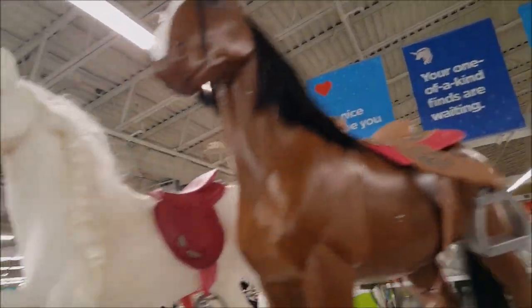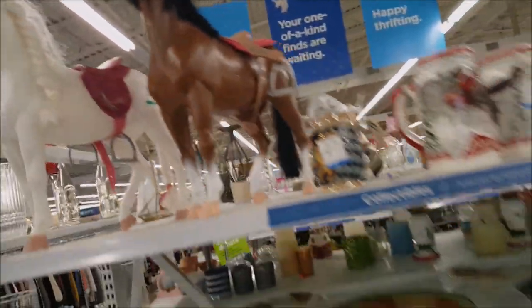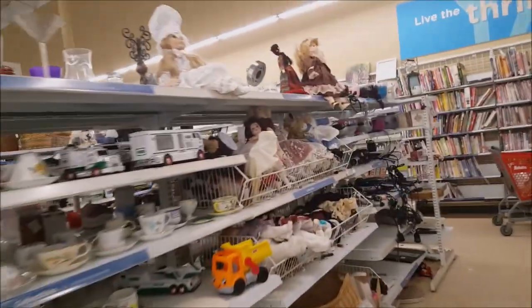2 horses for 18-inch dolls, and this one is $19.99. And these are for our generation. These are not American Girls, so yeah, I'm not getting them. But the porcelain dolls are down here. So we're going to take a look.